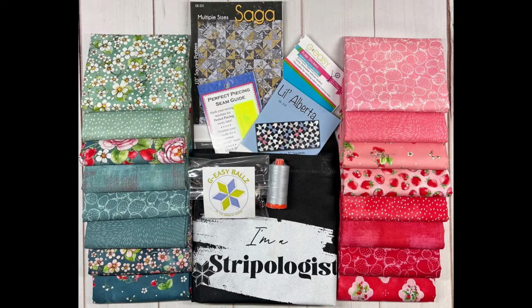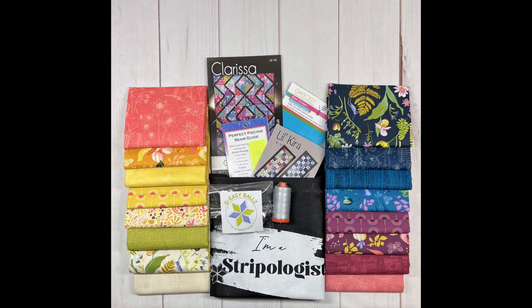Oh yeah, one more. We have the whimsical as well. Bright colors, botanical fabrics, very colorful. And we already made the Clarissa with these fabrics, which turned out awesome. And so those are the ones that are left. So snatch one up if you're still thinking about it. Don't wait too long because they are going to fly away fast.